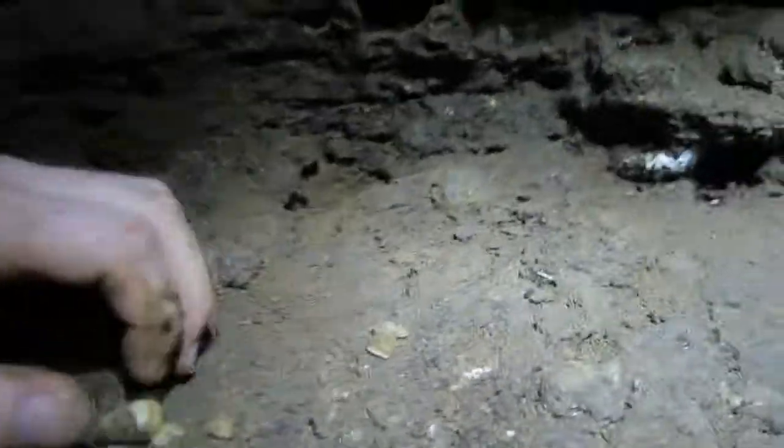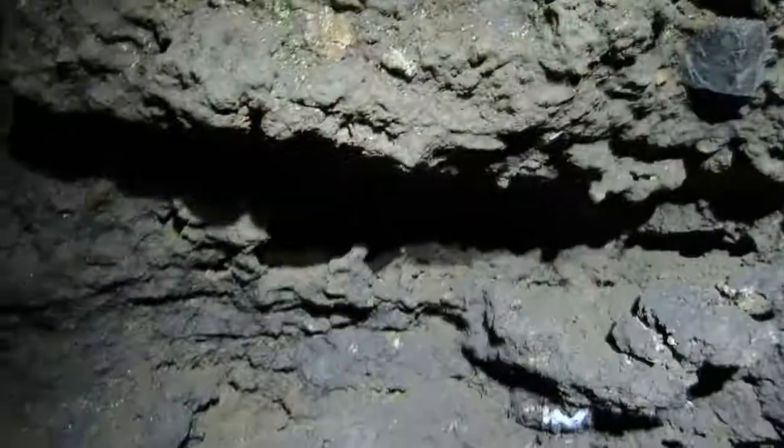So the cave has a lot of promise at the moment, and we're going to start doing a little bit of mapping of the cave to be able to put the fossils in context, and yeah, that's where we're at the moment.